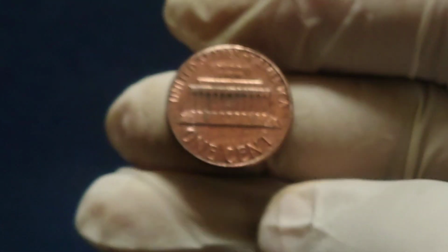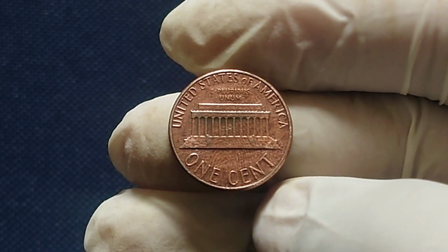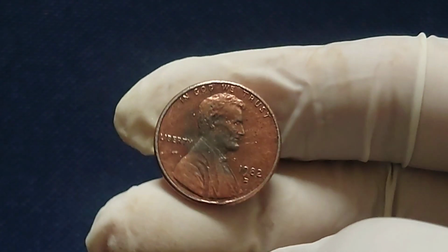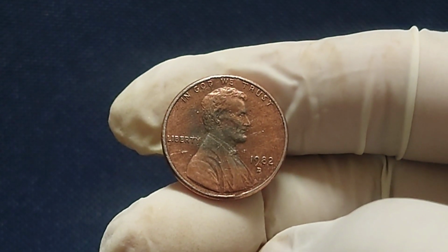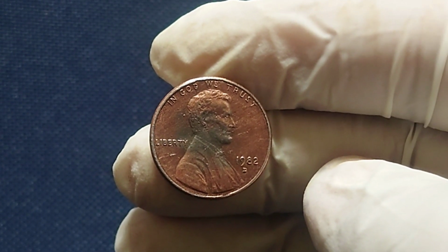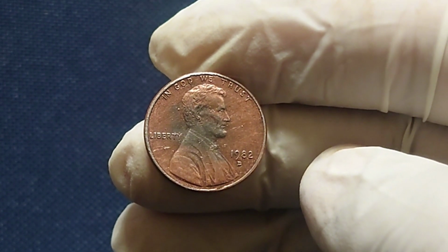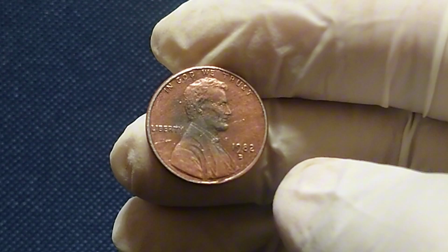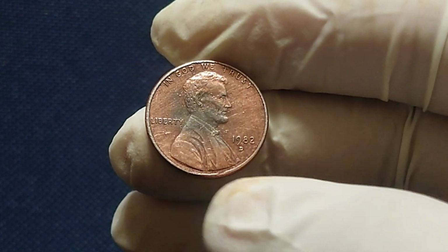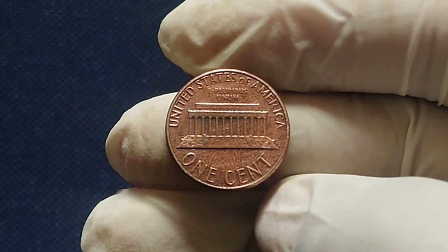Another theory surrounding the 1982 D penny is that a small number were accidentally struck on foreign or experimental planchets. The U.S. Mint occasionally tested different metals for coin production, and some believe that a few 1982 D pennies may have been struck on leftover copper planchets from previous years. If such a mistake occurred, it would make these coins extremely rare and valuable.